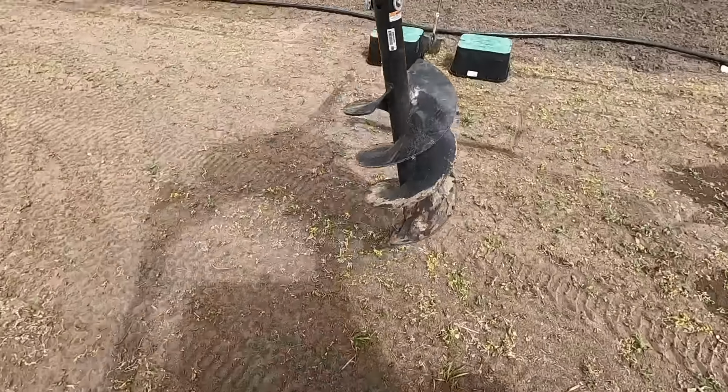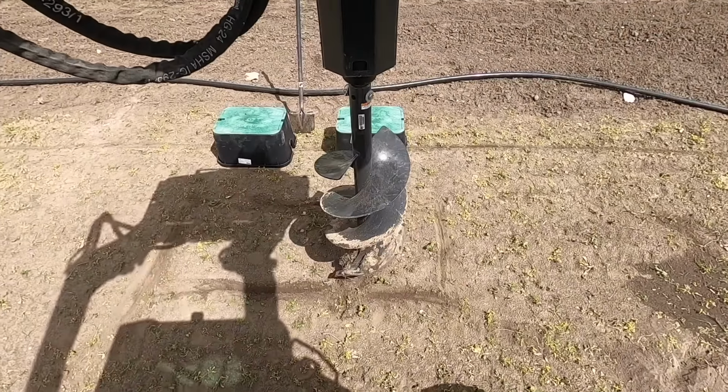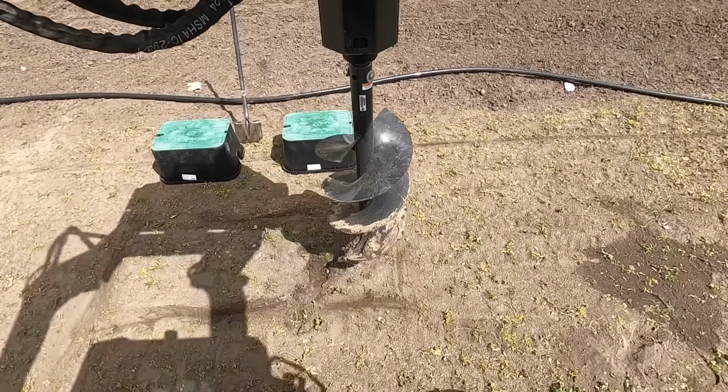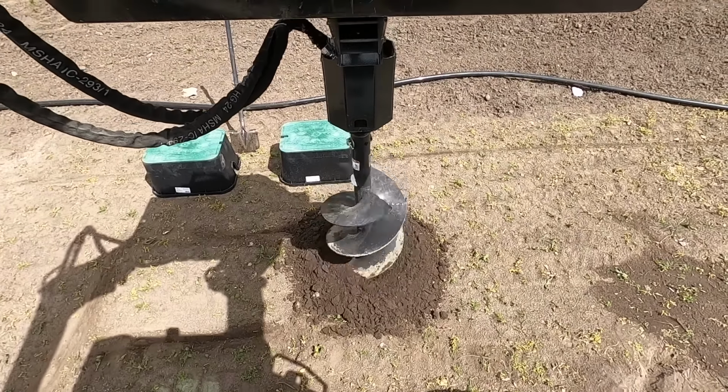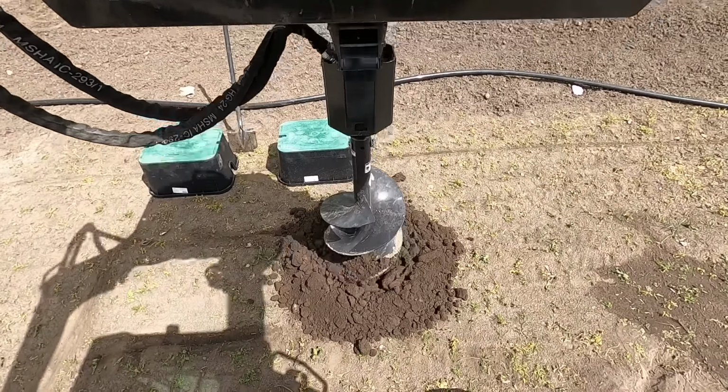Okay, well moving to another spot, and this area I actually decided to put 2 valve boxes in because these are going to feed irrigation for grass potentially next summer. And since I haven't planned out what size rotors I'll be going with, I wanted to ensure that I had an ample amount of zones here.